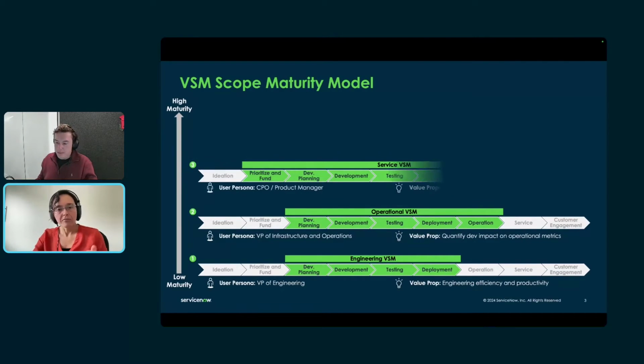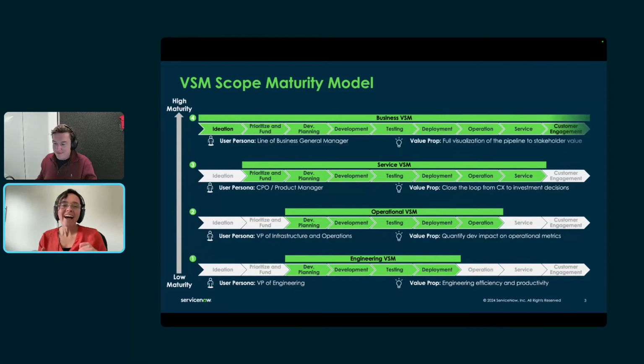And then the last, I'm very confused today. And then the last level, which is the highest maturity from our standpoint, is the business or whole value stream management, which is going from that idea, just an idea, not even a business case, an idea, to finally going and delivering that to the customer. So the whole end-to-end, going from everything that I said and also providing this customer service management. So it really depends on the persona you're talking to. But again, this is a journey. And this one will never start from the top. You have a maturity, you start from here, and then you start expanding.